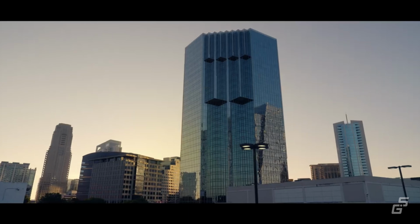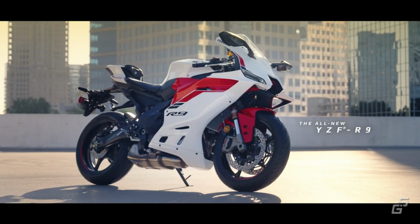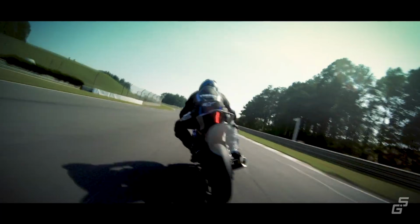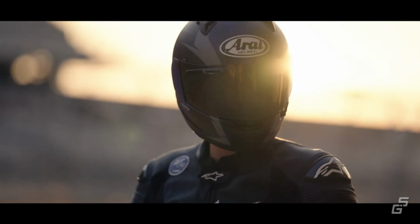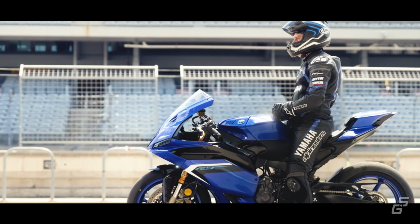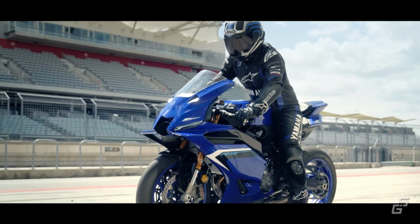So, can the R9 replace the R6? Well, it can't and it won't. These are two different breeds of sport bikes. The R6 is essentially a track bike that happens to be road legal, while the R9 is the opposite, a street-focused sport bike that's also track-worthy. Its engine comes from the MT-09, a street-oriented machine, meaning the R9 was built with different priorities in mind.